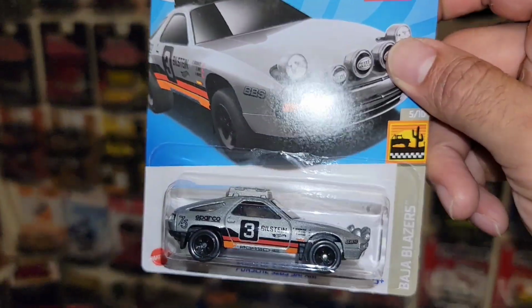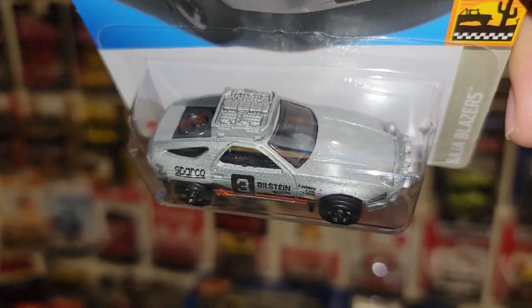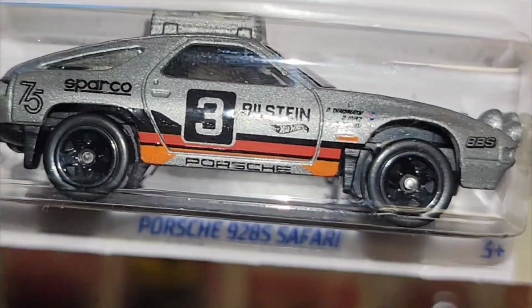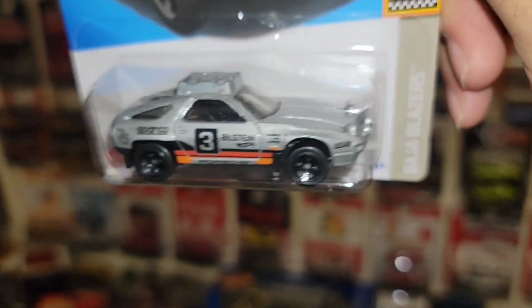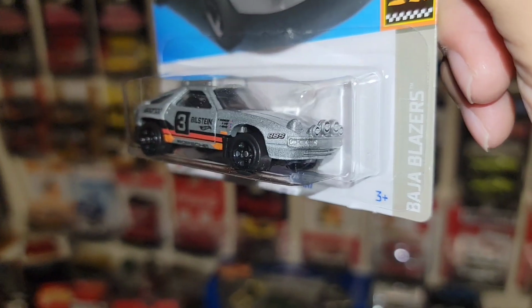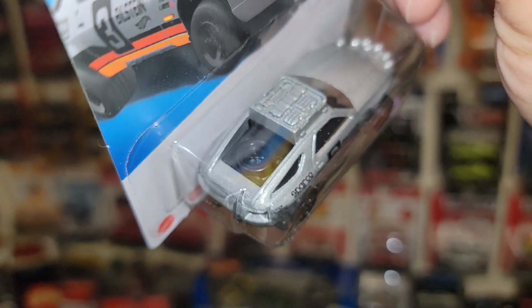Next up, you can see the 75 Porsche right there on the top of this card. And we got it, guys. New for 2023 as well. It's the Porsche 928S Safari in silver. Check that out. Another awesome casting. You got the number 3 with the Bilstein and the red, orange, and black stripe. You got the 75 in bold right there on the back with Sparco. So there we go. Tampos for the fog lights, none for the headlights. But you do have some tooling for the tail lights in the back. This thing is super cool.